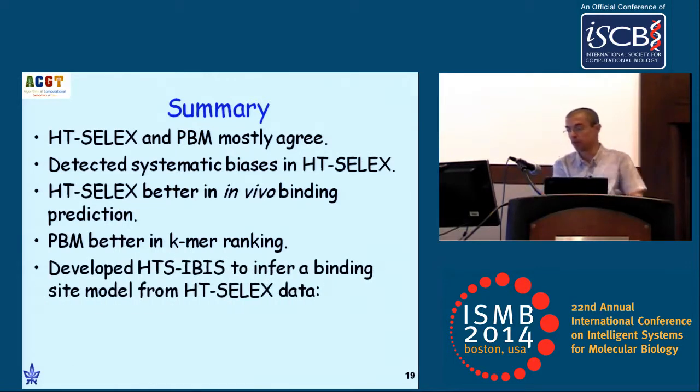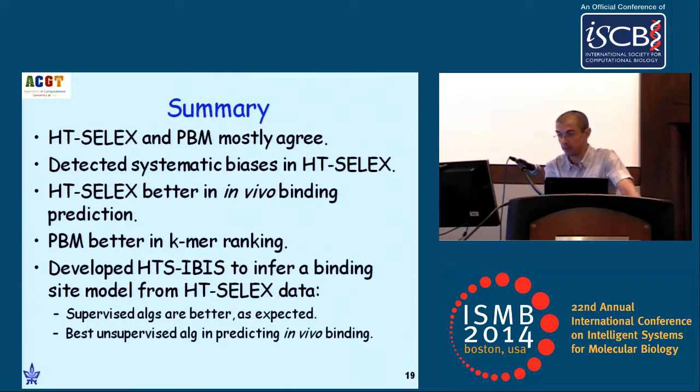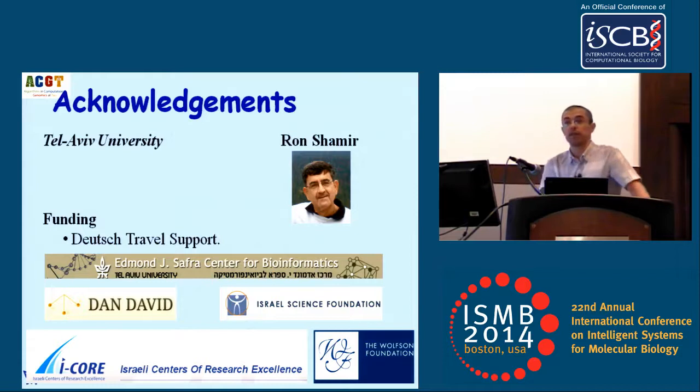And we developed a new algorithm, and still the supervised algorithm that is given a seed manually performs better, as expected, but our algorithm performs best in the in vivo binding among the unsupervised algorithms. And the all 8-mers model, which has the highest variability and no restrictions, performs best for the in vitro binding. So I thank my advisor, Professor Ron Shamir, and the different funding agencies, and thanks for your attention.